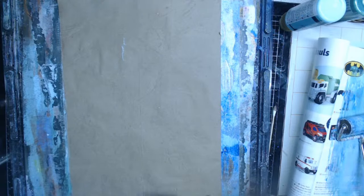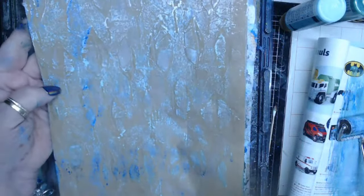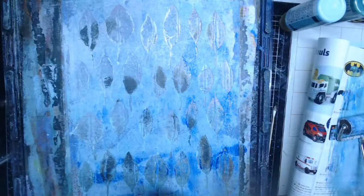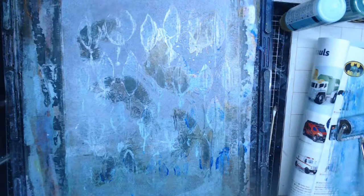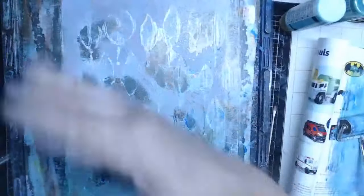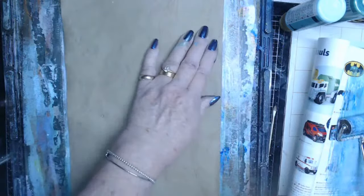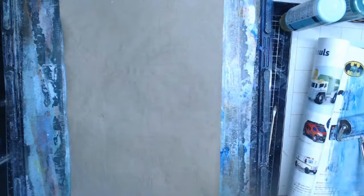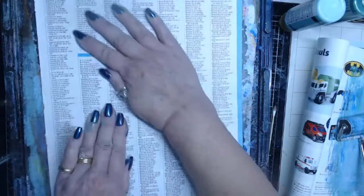Okay. Pretty much looks like a hot mess, I think. Now, what if I take up that stencil, the leaf stencil? Get another page. If I can get anything. Come up here. Glad I pulled out all these map pages. They're nice and big, you know. Although I think jelly printing on a map page might be kind of cool too.